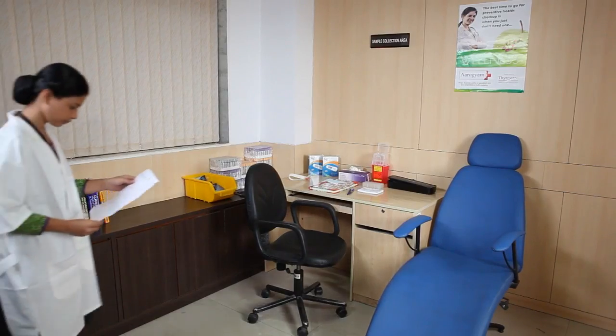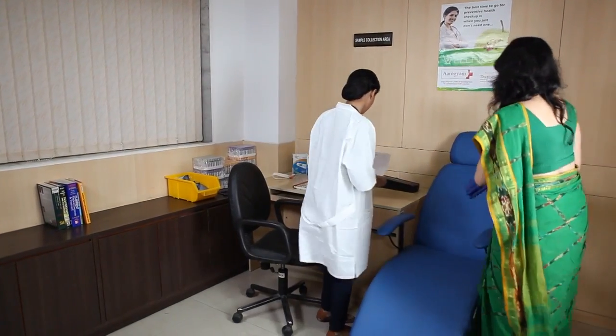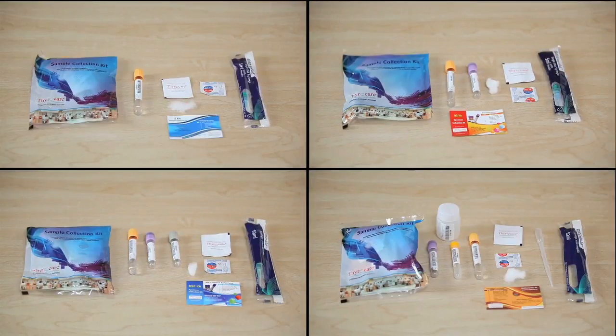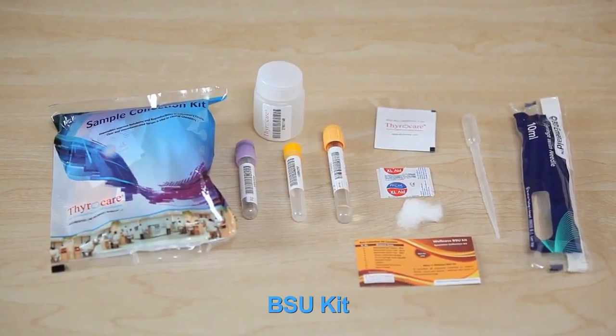The sample collection must be carried out in a separate room that offers privacy to the patient. The blood collection must be carried out only by a qualified phlebotomist or laboratory technician. Before collecting the sample, the technician must confirm the identity of the patient by asking the name, type of tests required, and so on. Use the appropriate sample collection kit for the type of tests to be conducted: the S kit, BS kit, BSU kit, or the BSF kit.